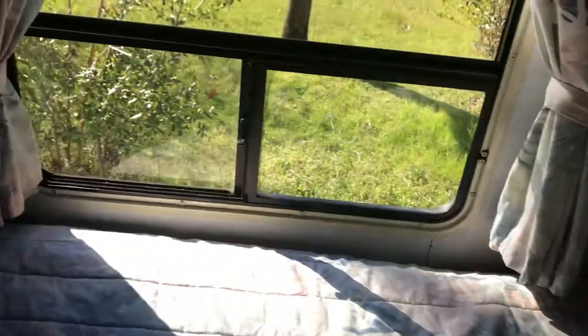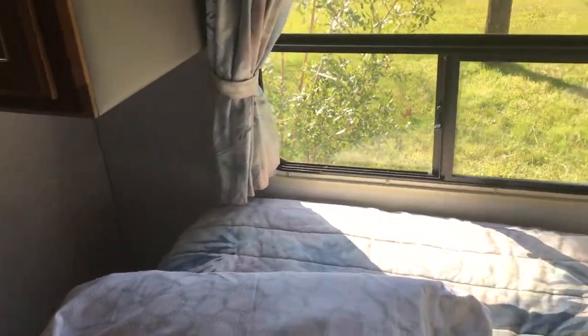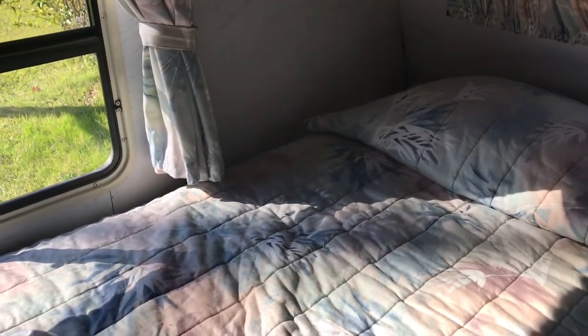I'm going to strip the bedding off of this as well and make sure I don't find any chewing damage, or they might be actually up in the mattress. Mice will do that. But this is something I got to fix immediately, and really there's no way around it other than just setting traps.